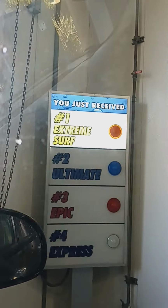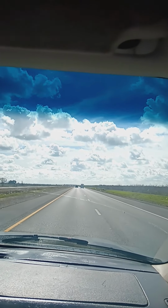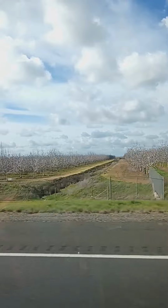The first thing we did when we left the house was we went to go get the car wash. And then we hit the road. It started getting a little cloudy, but we is enjoying the ride and the nice scenery.